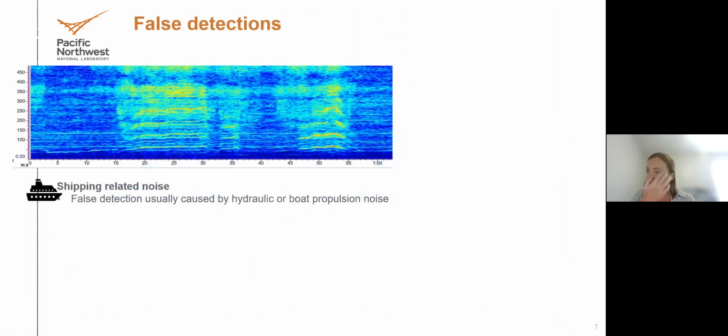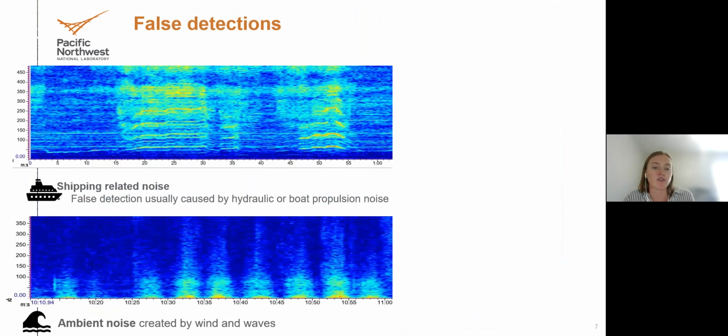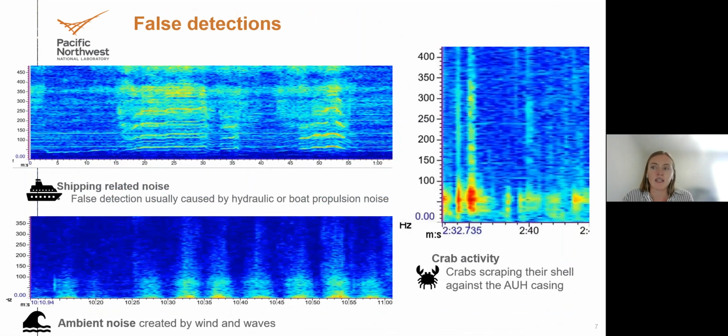There were 3 main sources of false detections in this data: shipping-related noise, which was caused by hydraulics or boat propulsion; ambient noise, which was created by wind and waves; and another false detection came from crabs rubbing their shell against the pressure casing of the hydrophone, and crab activity was the largest source of false detections in this data.